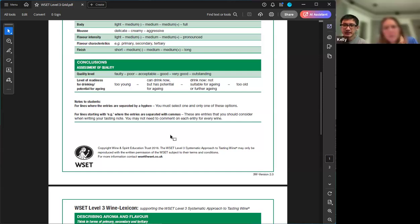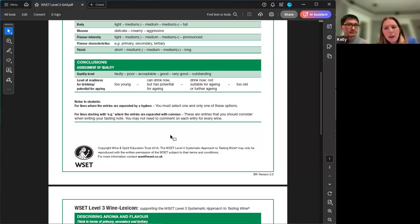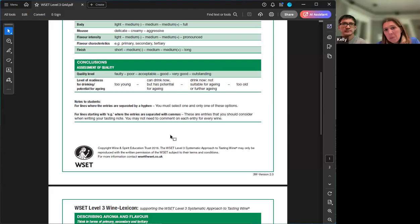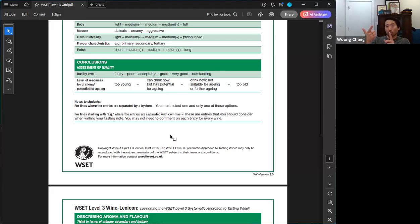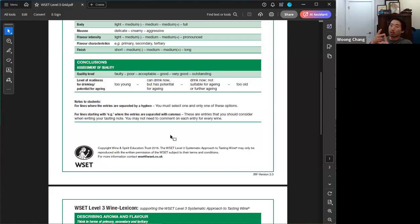Concentration, what do we call that on the nose? We call it medium plus on the nose. What did you call that on the palate? Medium to medium plus. I call it medium plus. So somewhere in there, closer to medium plus. So concentration medium plus. Complexity, we call that fruit, flower, mostly all red fruit, a touch of black fruit, a touch of rock dust, no secondary, no tertiary.